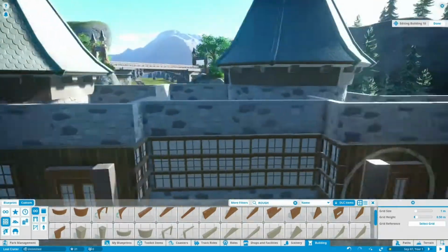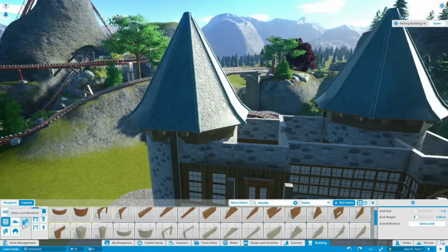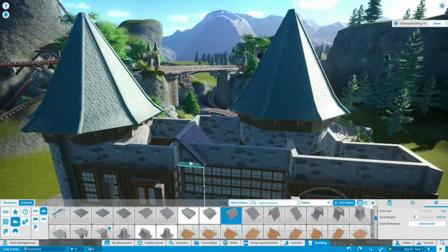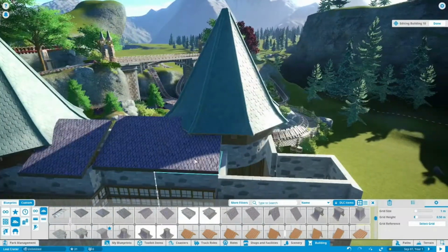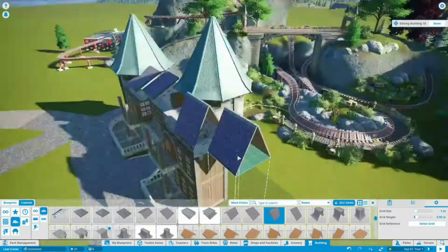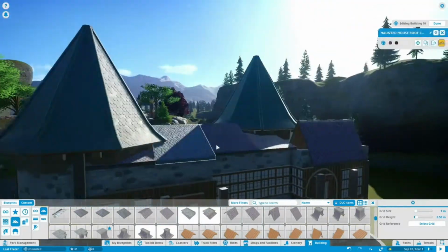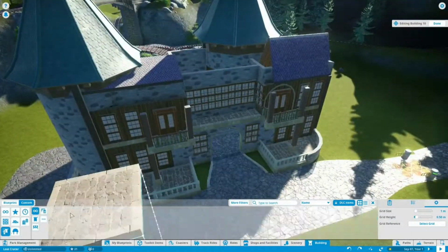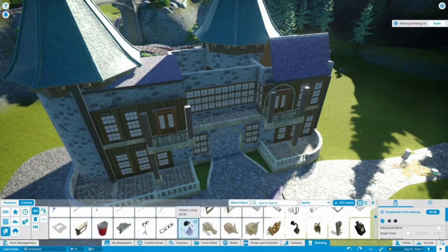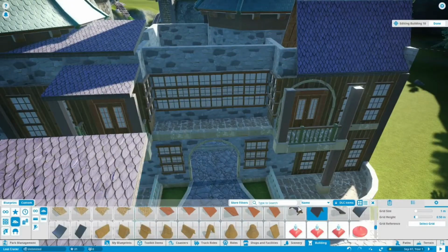So we're going to keep working out this roofing situation, and here I'm trying out some different roof pieces. At this point, you can see how horrific I am at building roofs, but here I'm trying out the haunted house roof that came with the spooky pack, and I ended up hating it. I mean, you probably hate it too. It looks horrible right there.